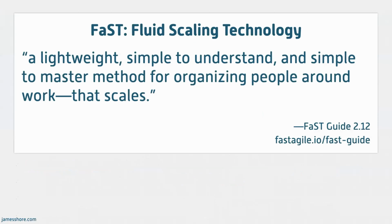FAST was created by Quentin Cortell, which is a superhero name, in my opinion. Quentin Cortell, you know, like Lois Lane, Clark Kent, it just flows. You can find more at fastagile.io. The FAST Guide is the best place for more information. The website's a little iffy.